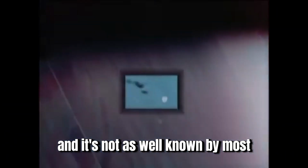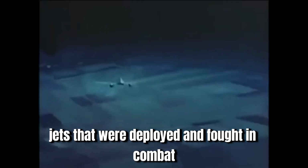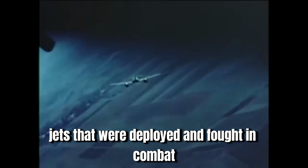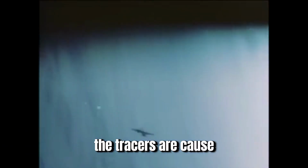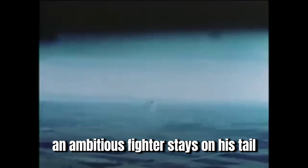You know, the jet age came during World War II, and it's not as well known by most, but there were a considerable number of German jets that were deployed and fought in combat. The tracers arc as the pilot tries to fire in front of the fighter. This particular jet is in trouble. An ambitious fighter stays on his tail and continues to send out a volley of lead.